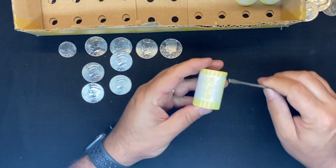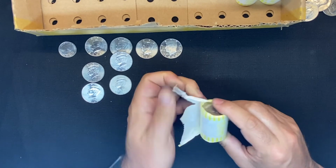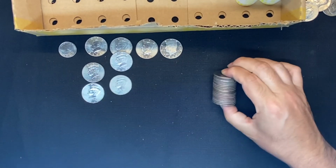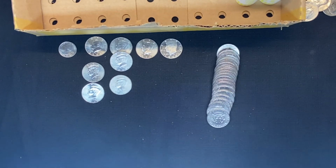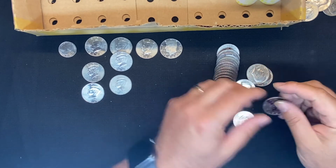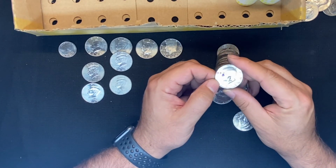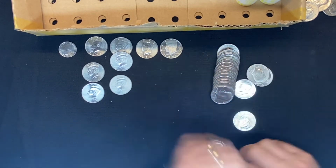3 left. Come on, silver. Nope. Ooh, look at this. That's a lot of different people marking this coin. Crazy.